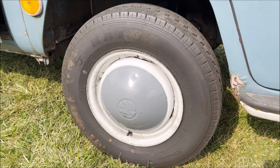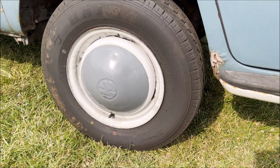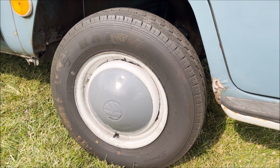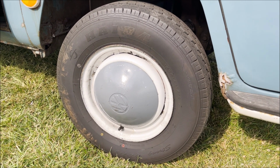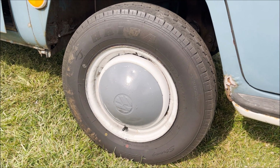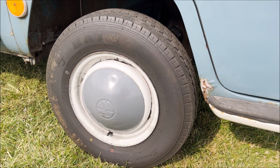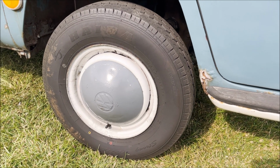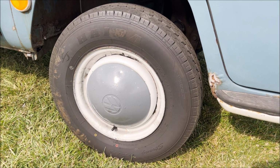This particular bus is equipped with a set of radial tires, which I think look just like some old bias plies. They are 185R 14C, and that C is very important. A lot of buses you'll find are not riding on the proper weight category of tire. You really need to have at least an 8-ply tire on your bus for it to be safe, as these things can get pretty heavy pretty quick. So these are a 185 14C, which is the correct size for a bay window bus.